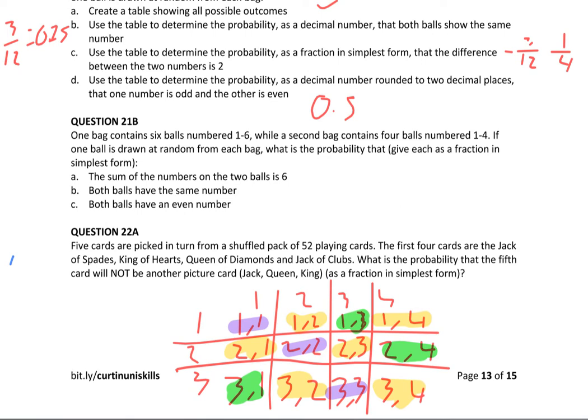All right, next one. 6 balls numbered 1 to 6. Second ball contains numbers 1 to 4. Once drawn at random, what's the probability that the sum of the balls is 6?